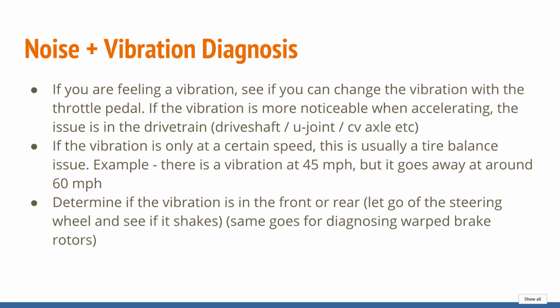We use the same trick for diagnosing warped brake rotors. So you got a pulsation when you step on the brake. Go ahead and let go of the steering wheel, now step on the brake. If that pulsation's there and the steering wheel stays nice and steady, it's in the rear. If that steering wheel starts to shake left and right violently, we got our issue in the front.